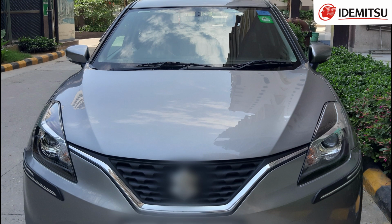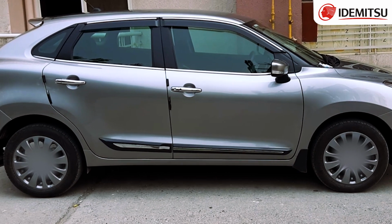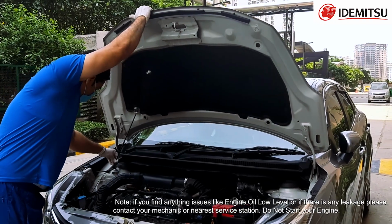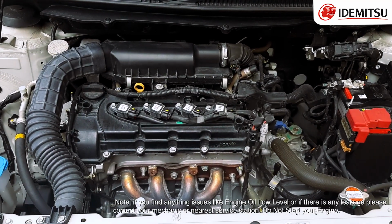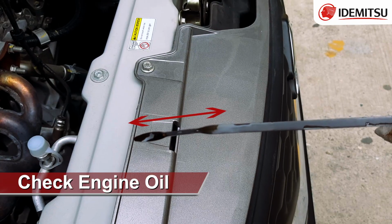If you have a car standing for a long time, getting it started requires special care. Engines are built to run regularly and are likely to develop problems if they have been idle for a long time. Check the level of the engine oil by using the dipstick.